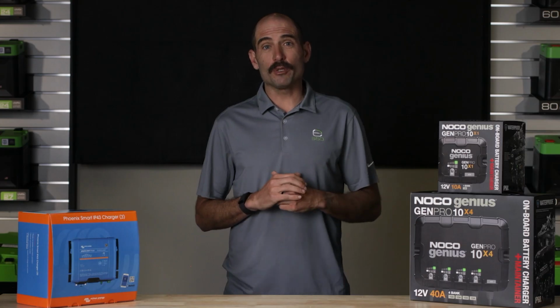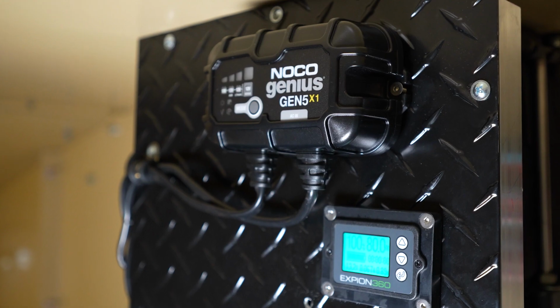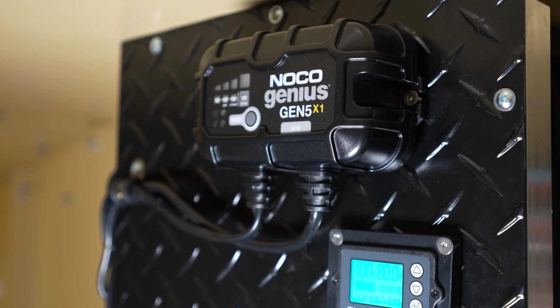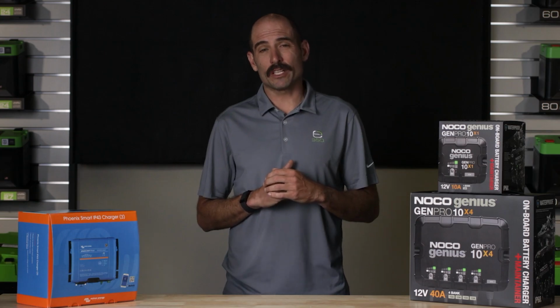Let's take a look at some specific types of chargers, beginning with a portable unit. The portable units are useful when it comes to working on or troubleshooting your system. Their small size and simple connectivity make them ideal for quick assessments.